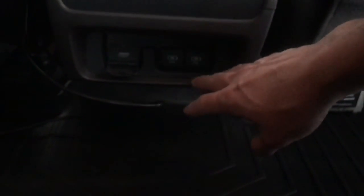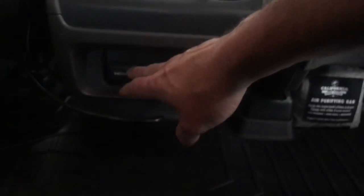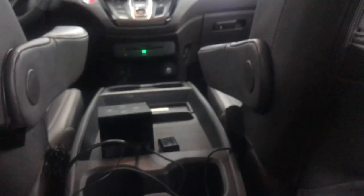Okay, down here in the back, this is where your HDMI inlet is, and then it has 2 USBs right here. So that's kind of nice. You have at least 2 USB ports in the second row, and you've got the HDMI to hook into the TV here.